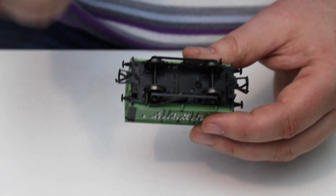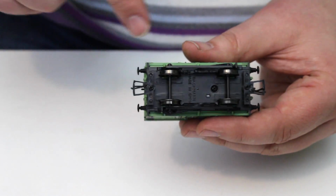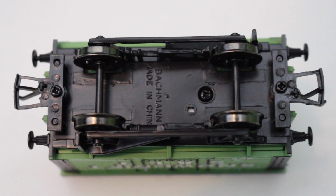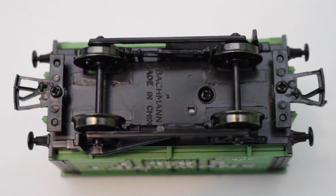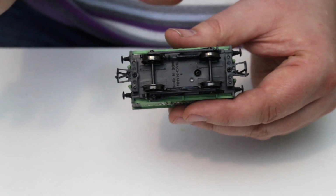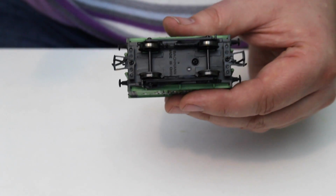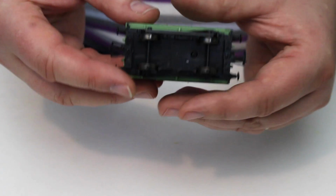Now, one thing you will notice from the 33 catalogue number is that it has got the narrow couplings, but we have these just on a screw-on bar rather than in NEM pockets. So if you're wanting to change these couplings to KDs, you're going to have to do a bit of the old bodgery there just to get it all to come together.